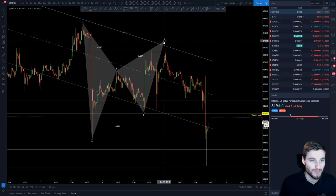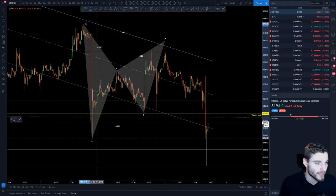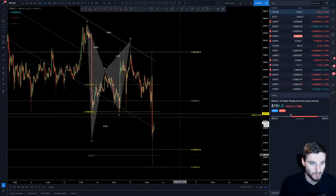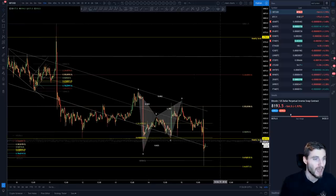And from here, you have come up to the highs, you've come back down, so you're looking for a target of 618 of C to D, or a one-to-one extension of X to A from D. This is how I look at it, and you can see here, this is the profit taking box that you're looking at. One-to-one extension inside of the golden pocket. Is there a surprise that you're seeing a bounce here? No, you really shouldn't be surprised there's a bounce here.